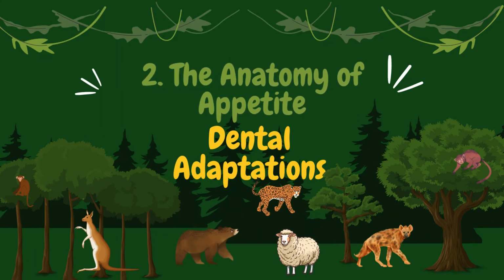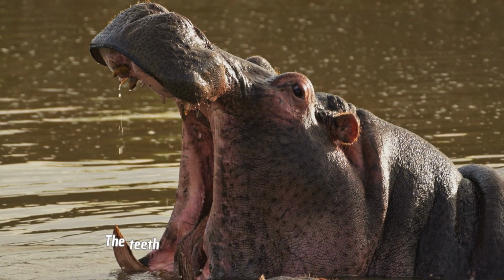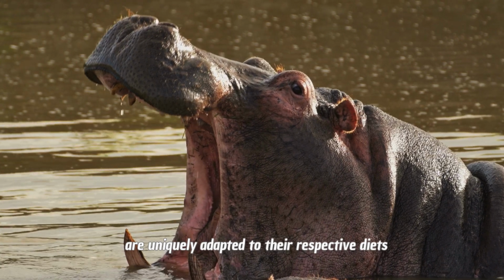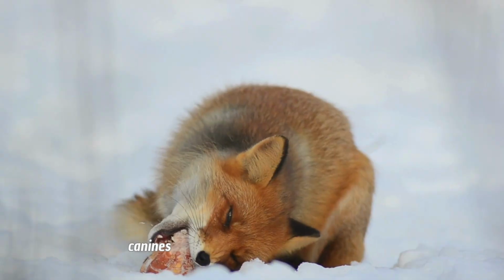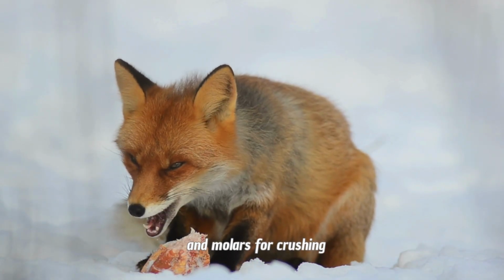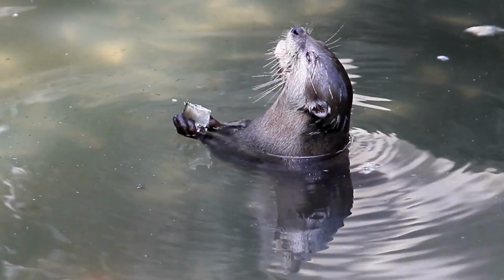Two, the anatomy of appetite: dental adaptations. The next difference lies in their teeth. The teeth of omnivores, herbivores, and carnivores are uniquely adapted to their respective diets. Omnivores have a diverse set of teeth, including incisors for cutting, canines for tearing, premolars for grinding, and molars for crushing. This dental arsenal allows them to tackle a variety of foods.